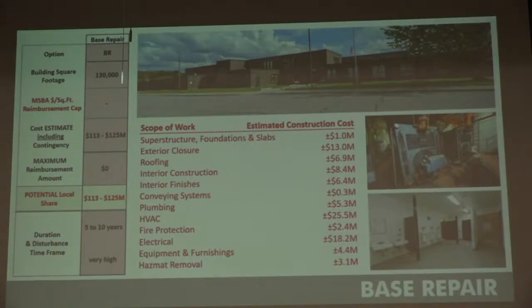You don't have sprinklers in this building. If we were to spend 30% of this building's value, and this building's value is roughly around $14 million, so let's just say if you spend $3.5 million or so, you now trigger code events. You'd have to meet ADA compliance with all door hardware, with all bathroom fixtures, with all ramps and sloping. You would have to do a full fire suppression system in this building.